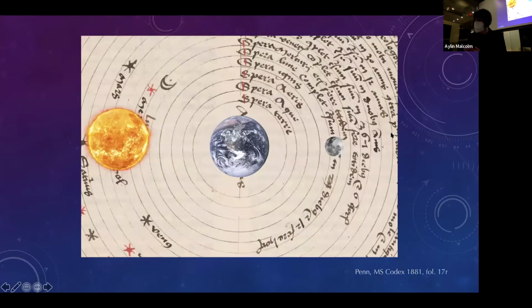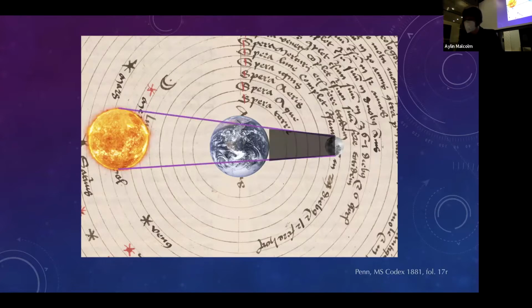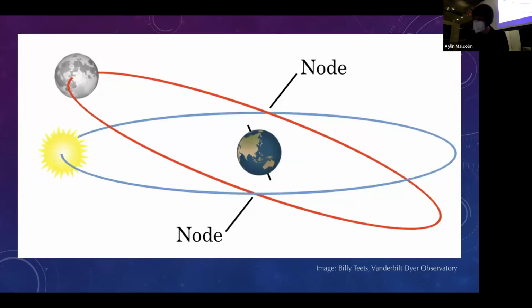And finally, volvelles could be used to illustrate unusual cosmic phenomena, such as the conditions required for an eclipse. This is a popular subject for illustrations because in the geocentric model, it initially seems that an eclipse would happen at every full moon. Like looking at this image, we might ask, why doesn't the Earth block out the moon every month? Well, as in modern astronomy, the answer emerges when we think in 3 dimensions. The sphere of the moon is tilted relative to that of the sun, so eclipses only occur at 2 nodes where these orbs intersect. It's a similar situation for solar eclipses, except that the moon is between the Earth and the sun.